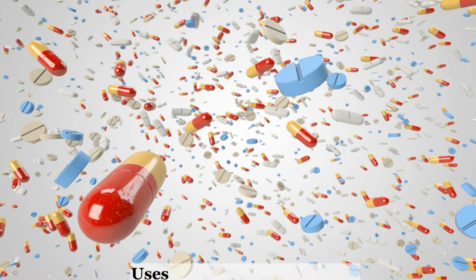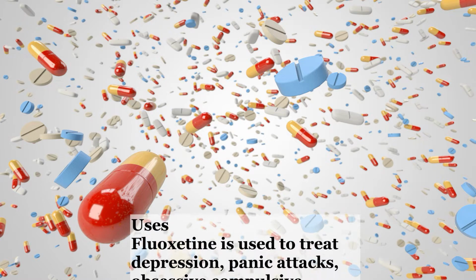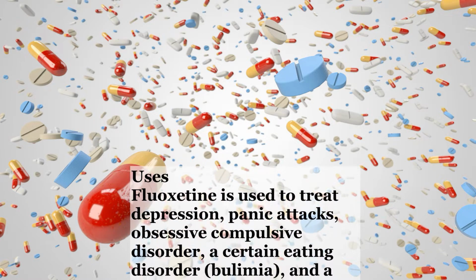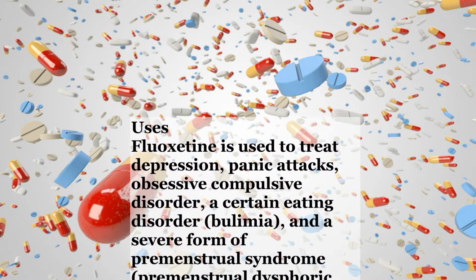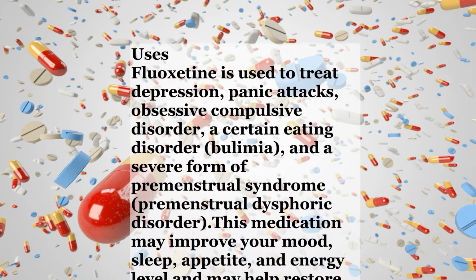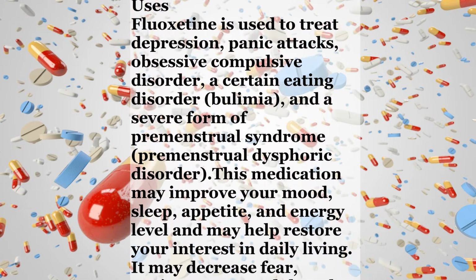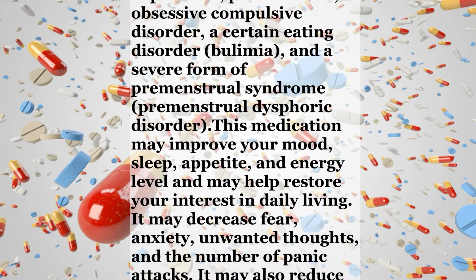Uses. Fluoxetine is used to treat depression, panic attacks, obsessive compulsive disorder, a certain eating disorder, bulimia, and a severe form of premenstrual syndrome, premenstrual dysphoric disorder. This medication may improve your mood, sleep, appetite, and energy level and may help restore your interest in daily living. It may decrease fear, anxiety, unwanted thoughts, and the number of panic attacks.